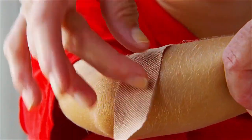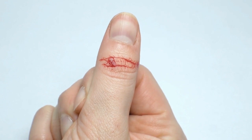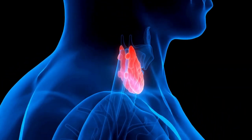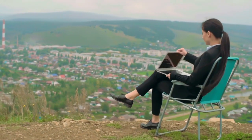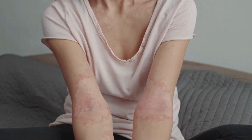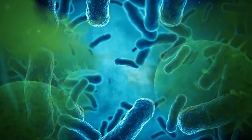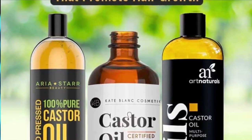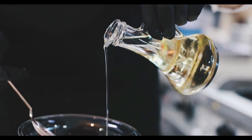Health benefit number 12, wound healing wonder. Wounds, whether big or small, deserve optimal care for swift healing, and castor oil steps in as a natural wonder in this realm. Its combined anti-inflammatory and antimicrobial powers create an environment conducive to healing. You see, inflammation is reduced, reducing discomfort, while the antimicrobial properties keep infections at bay. Castor oil's role extends beyond superficial healing. It promotes tissue repair, making it a valuable asset in your wound care toolkit.